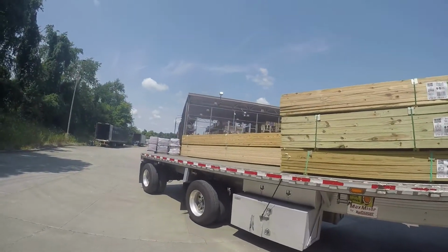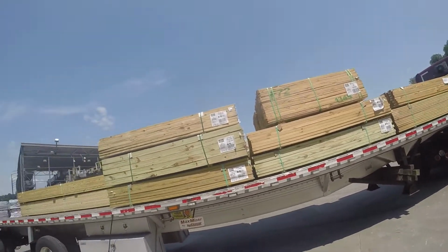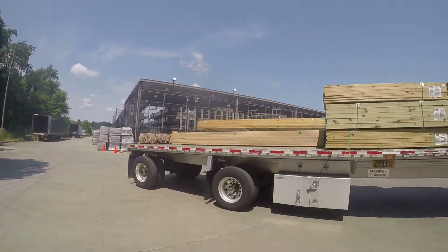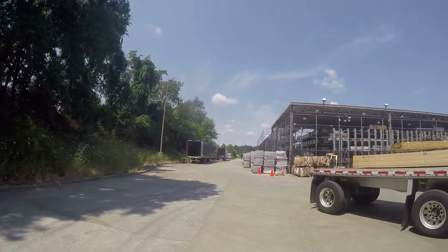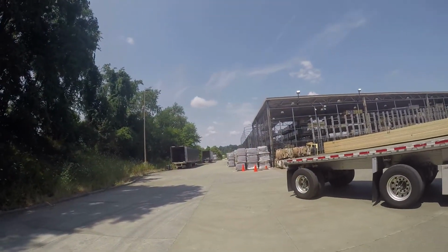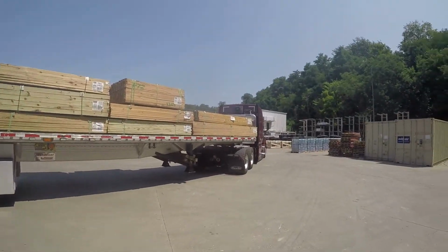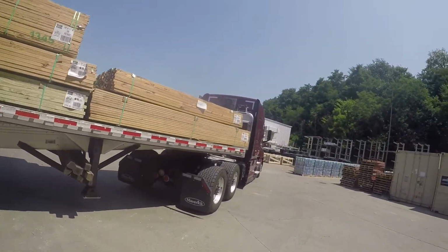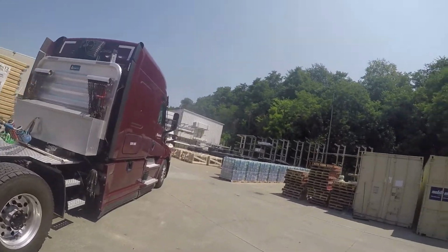But anyway, we're getting unloaded. And then I'll have to probably back up some and then make a wide turn out of here to head back out that way. I'm not even sure which way I'm going to go to get out of here, because I think I'll just ask the unloader what he recommends. I haven't noticed which way any of the other trucks went.